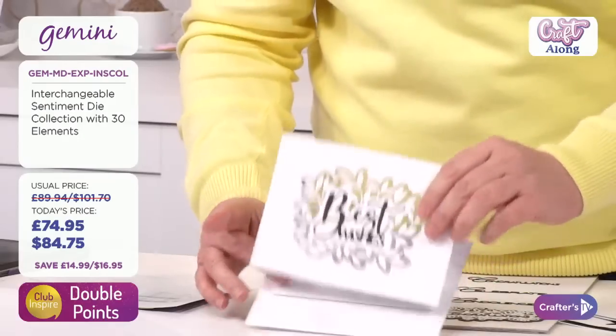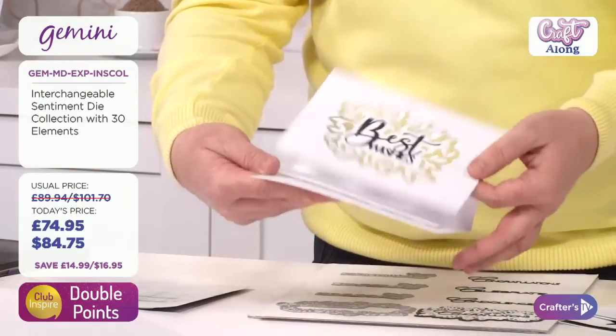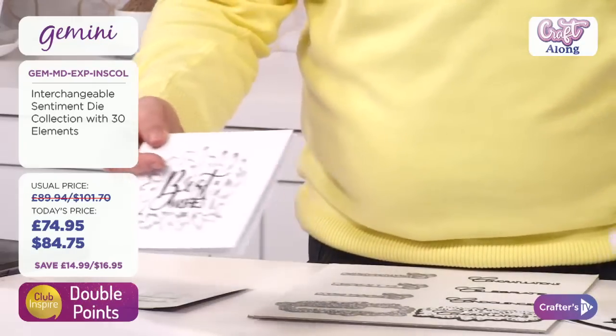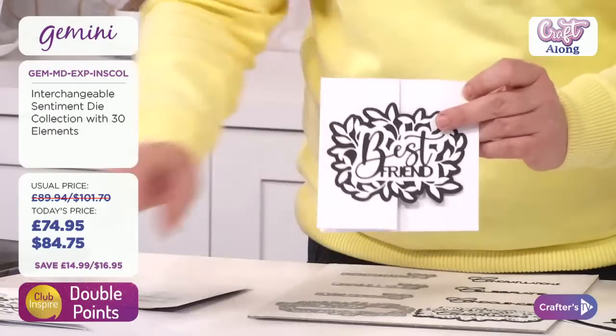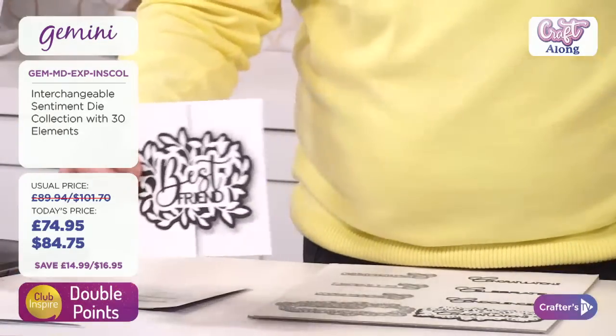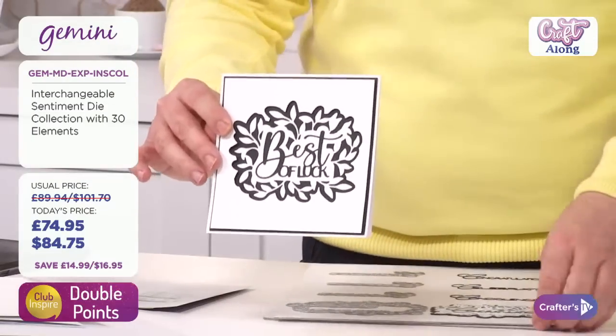Oh, this is an easel, but with acetate behind. I think that looks awesome. That could easily become a shaker easel if you wanted it to. This one here has a very simple fold back, but again looks very, very intricate. And then we've got this one here just matted on top of that black cardstock, looking absolutely fabulous.